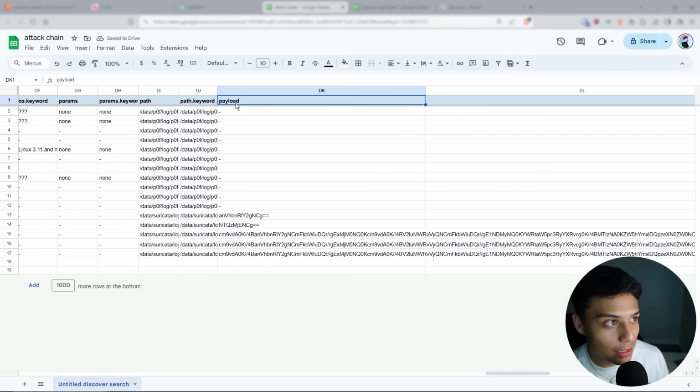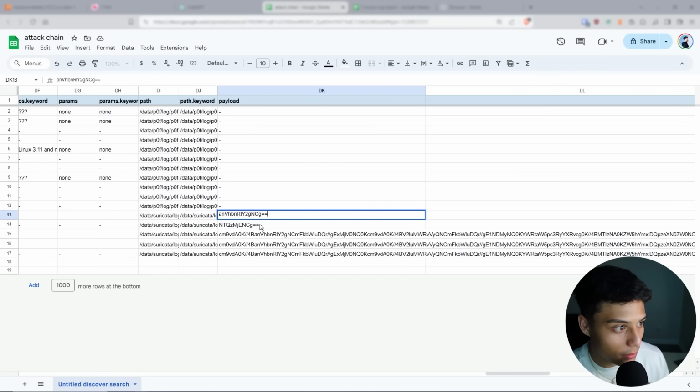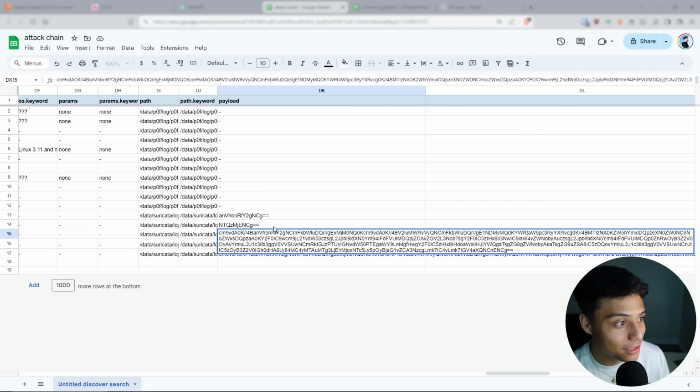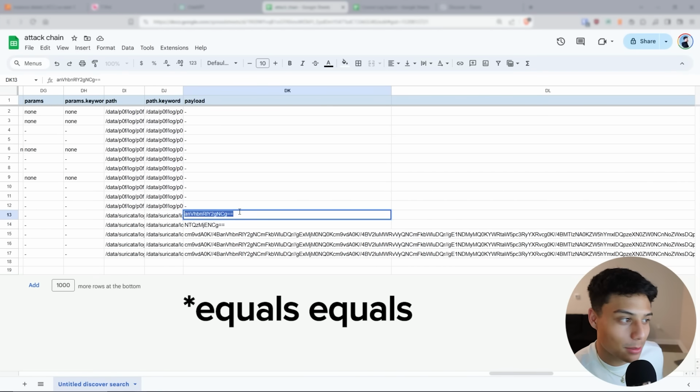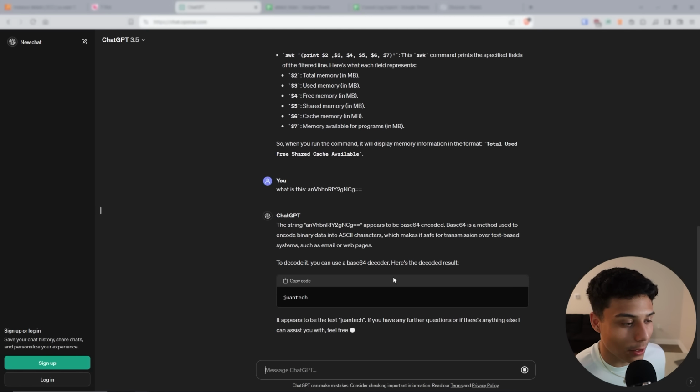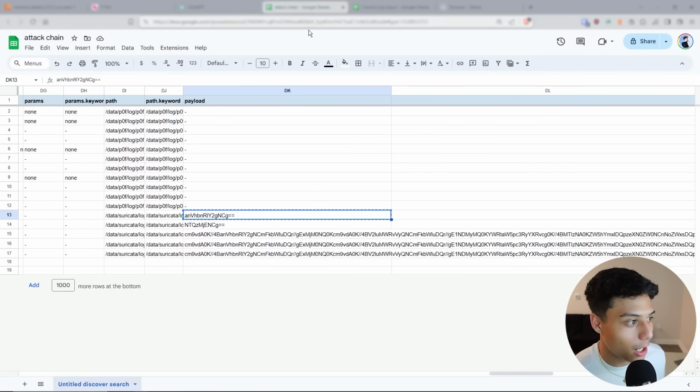And now you can see here's the payload. So what did he actually send? And this is caught by Suricata. And you can see, look at this mumbo jumbo. Look how long this line is. Oh my gosh. And this dash dash equals, that's fishy. I'm telling you right now. What you can do is take this and say, what is this? Maybe ChatGPT will pick up on it. It's base64 encoded. Okay, so he's trying to obfuscate.